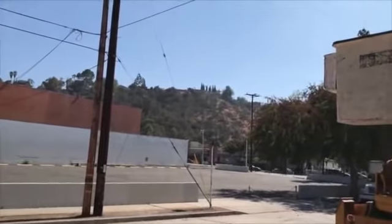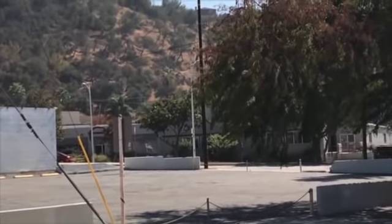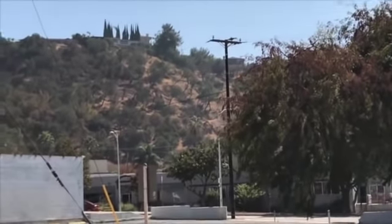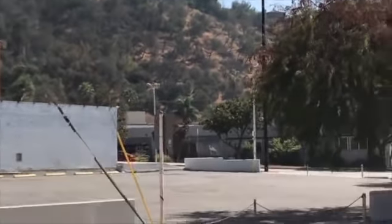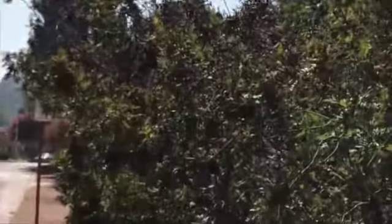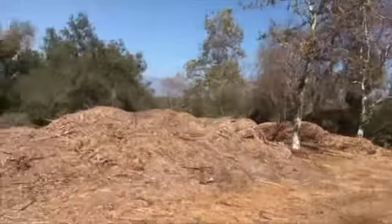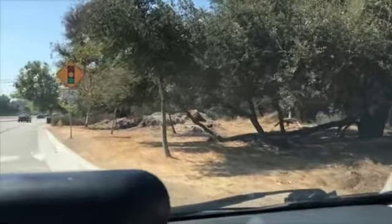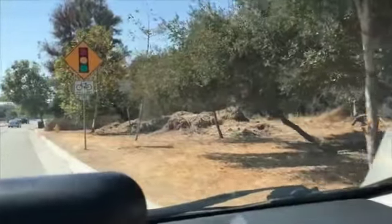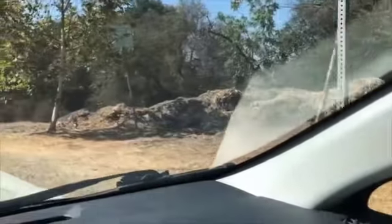Look, if you can see up on that hill, this is what a lot of the hillside looks like. Look at those trees. They look like they've been burnt in a fire, but they are not burnt in a fire. They've lost all their leaves and they are dead. If we don't have a serious rain this winter, things are going to look really scary. So they are clearing out these bushes here. It looks like they have been doing some work trying to get these trees out. Just piles of debris.